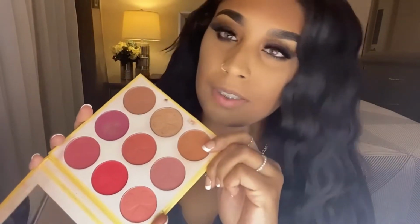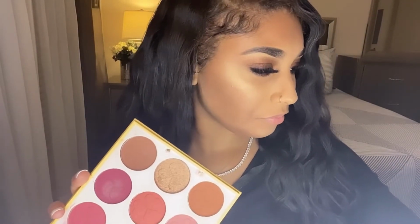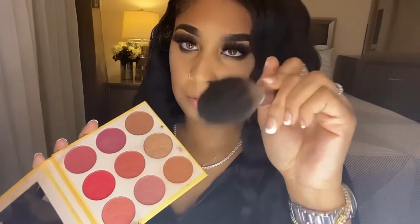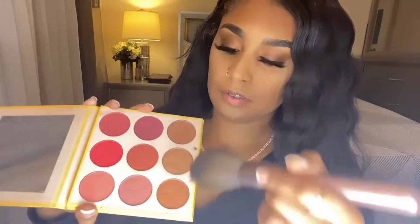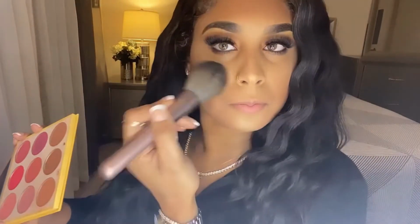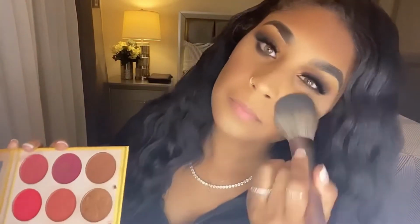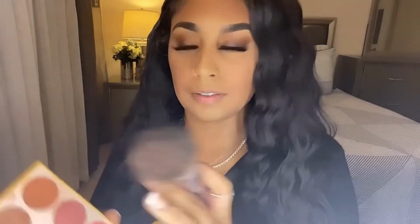Okay, so now blush. I wear blush, but I'm not really a blush person. I'm going to take my big fluffy brush, and I'm gonna go in this brown one, these two here, because we still want to go in that family with the bronze and stuff. You still want to stay in that, so I'm gonna apply that to my cheeks. My blush be last because I be forgetting about blush. I ain't even gonna lie. But that's really pretty.